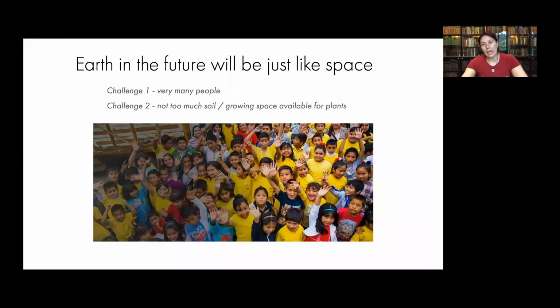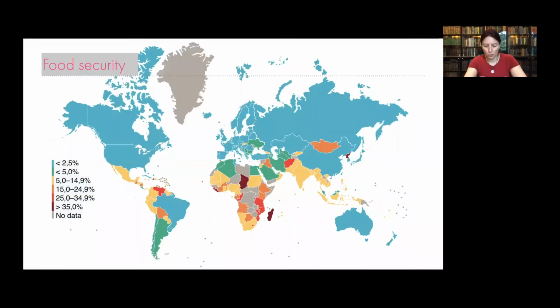So the challenge with the future is that Earth in the future will be just like space. First of all, we'll have a lot of people on Earth, and that's really awesome because a lot of people make us even more smart than we are, and everybody can help, okay? But the challenge will be that we won't have too much soil to grow plants. We won't have too much space available for all these foods.